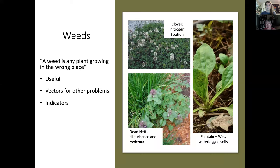And then clover fixes nitrogen in people's lawns, but it also can feed bees. So the flowers are really good bee food. And the dead nettle is actually an edible plant. It's not terribly tasty, but it tells you a lot about that your ground is disturbed and maybe that needs to be settled and you need to build up soil microorganism colonies to keep your soil more intact.